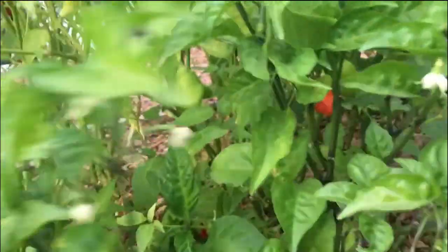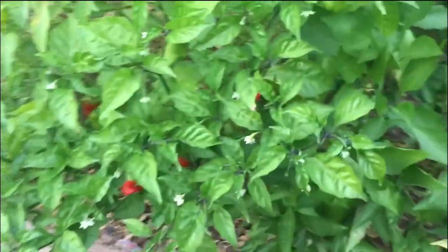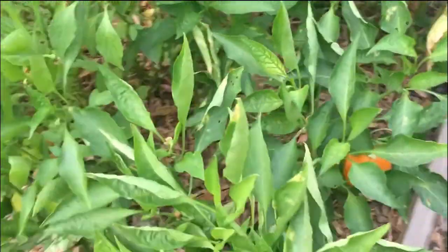Our Carolina Reaper is just starting to flower, and there are a few developing peppers that are just super tiny, but I just hope at least we can get a few of those before winter comes. These peppers are truly prolific. Just this one plant, as you can see, has tons on there, and these are the yellow bells.